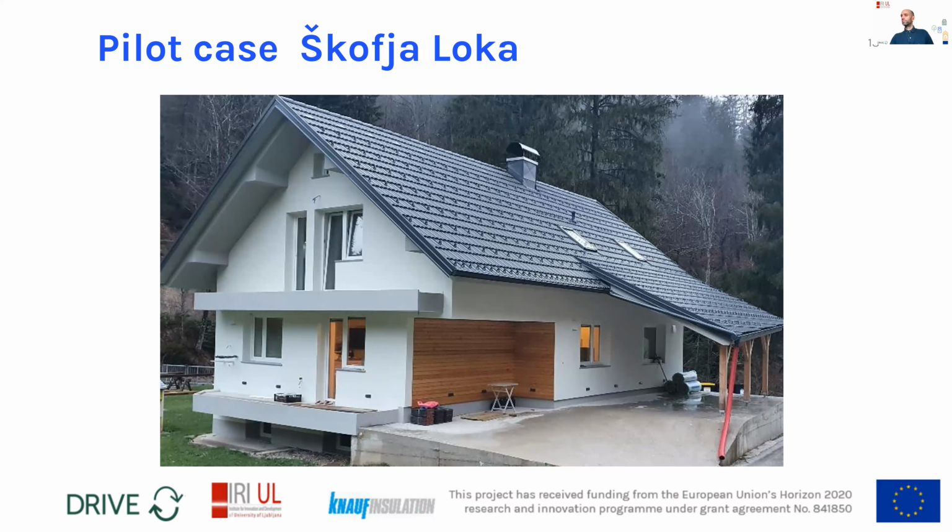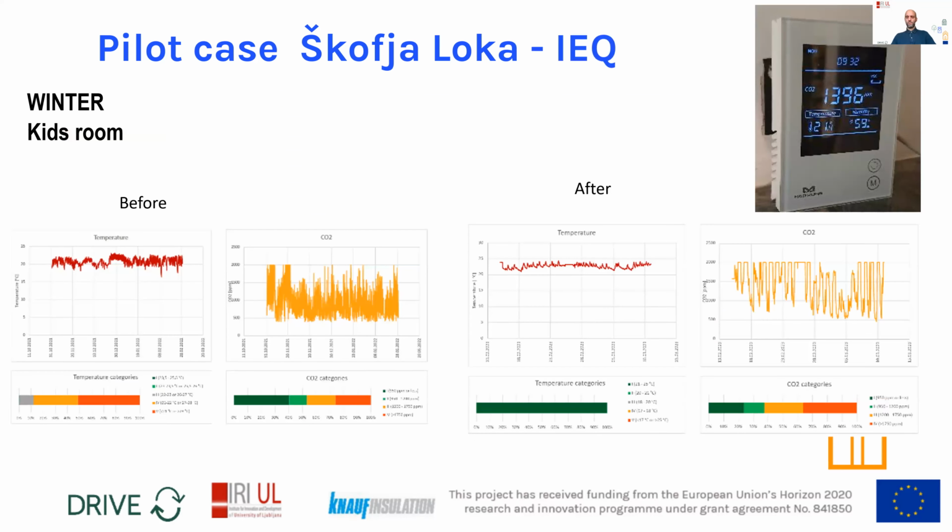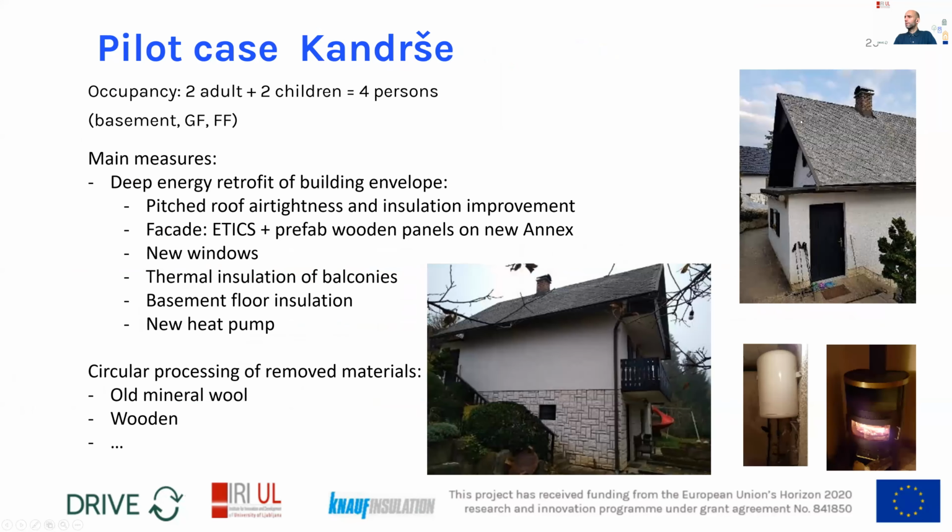It looks like a new building. Also, monitoring campaigns were done in this place. You can see the improvements of thermal comfort and air quality measured with CO2 in one of the rooms.